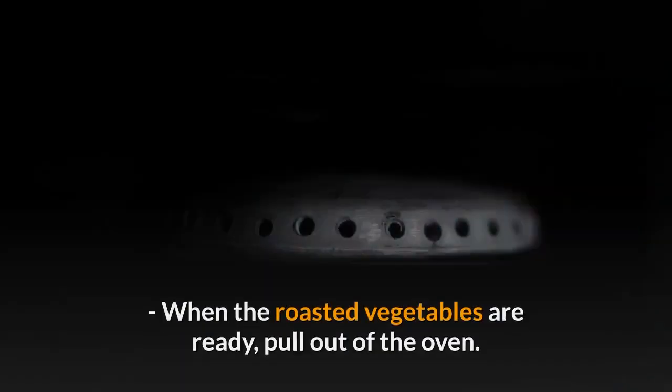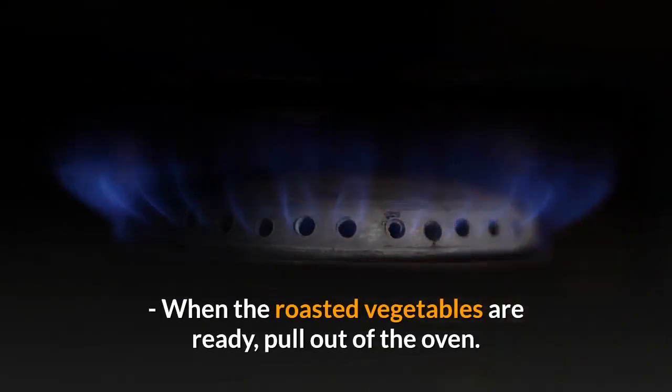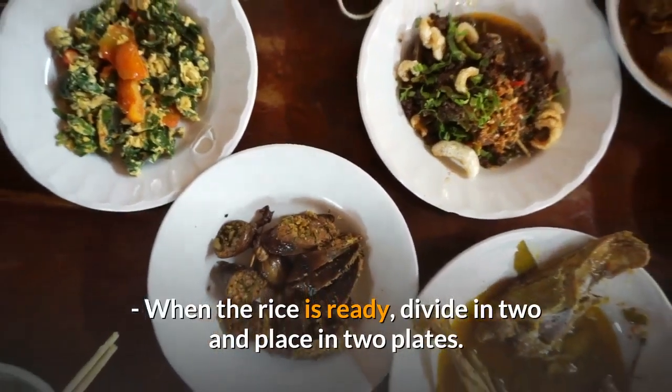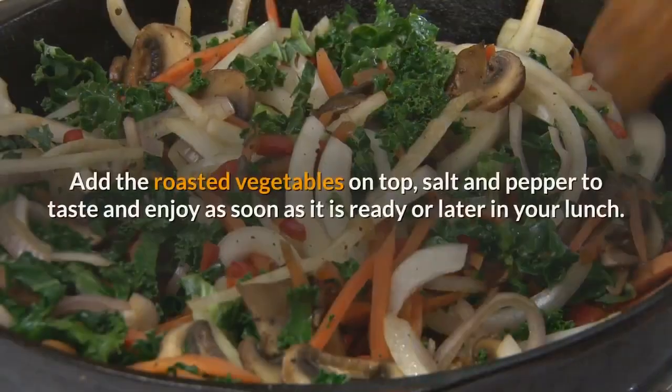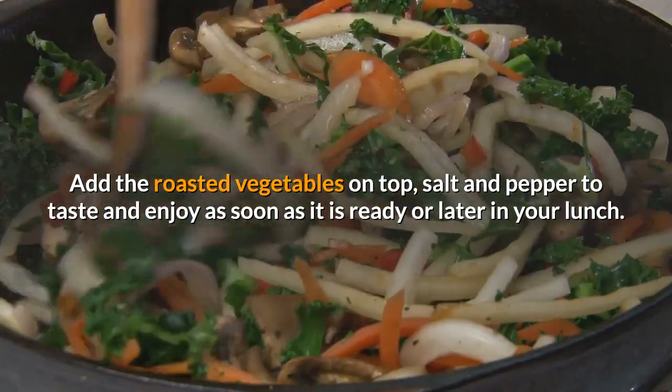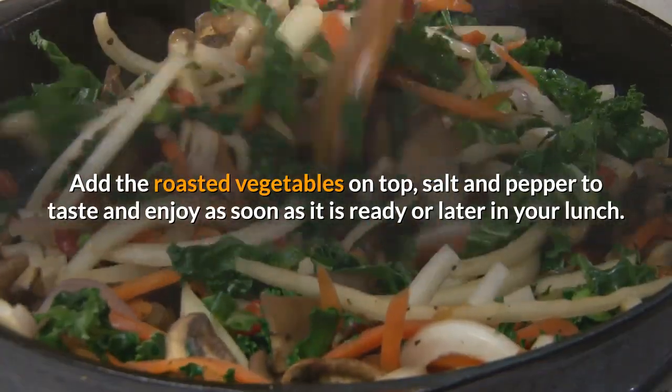When the roasted vegetables are ready, pull out of the oven. When the rice is ready, divide in 2 and place in 2 plates. Add the roasted vegetables on top, salt and pepper to taste, and enjoy as soon as it is ready or later in your lunch.